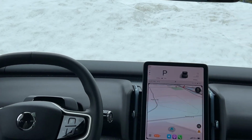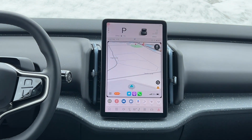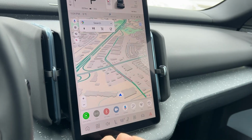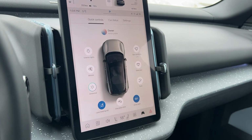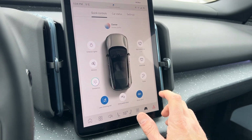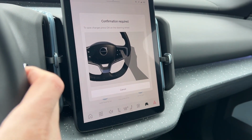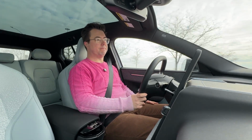Both of these vehicles offload a lot of their controls to their central touchscreens, but it's the Volvo that does it almost entirely, no doubt on the road to courting Tesla drivers. If you want to adjust your exterior mirrors or your steering wheel position, well, you're doing it in the touchscreen. Even your exterior lights, I have to click the car menu, pick my lighting, and then confirm it on the steering wheel. From Volvo, the safety people.